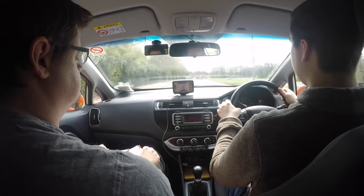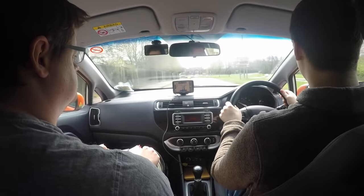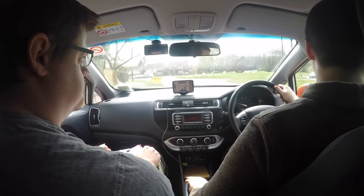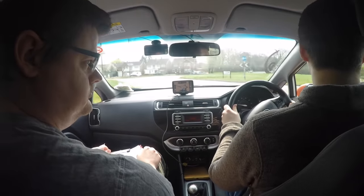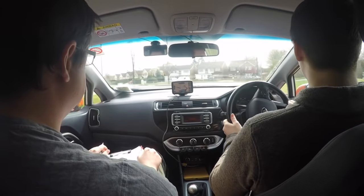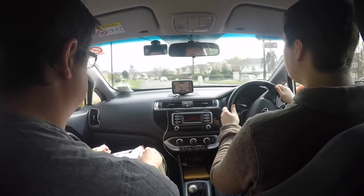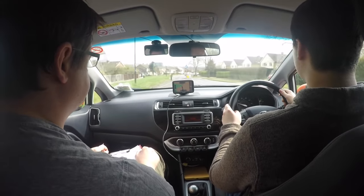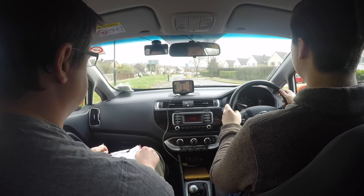It is so much better here, checking mirrors and signal on approach, slowing down and scanning to the right and changing gears before reaching the give way lines, ready to keep going. You need to make sure you're planning like this on every single roundabout. So scanning to the right on approach to the roundabout, trying to keep the car moving.